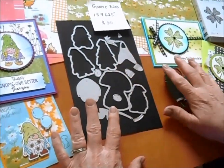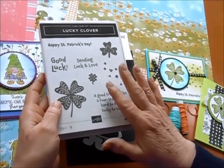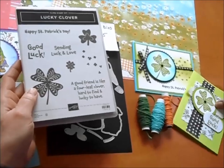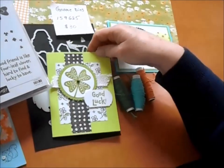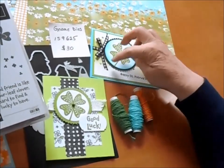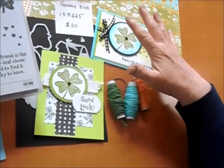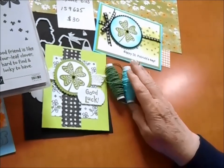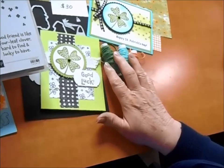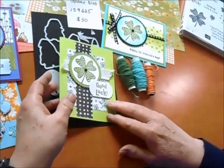The next stamp set that I want to talk about is our Lucky Clover stamp set. And this has been just a fantastic St. Patrick's Day stamp set. And here are a couple of examples of ways that I've used the stamp set with our layering circles dies, which are retiring from our main catalog. And then I wanted to also show you our 3 twine combo pack that's retiring from this catalog. Just a great complement to this whole look that we're having here.